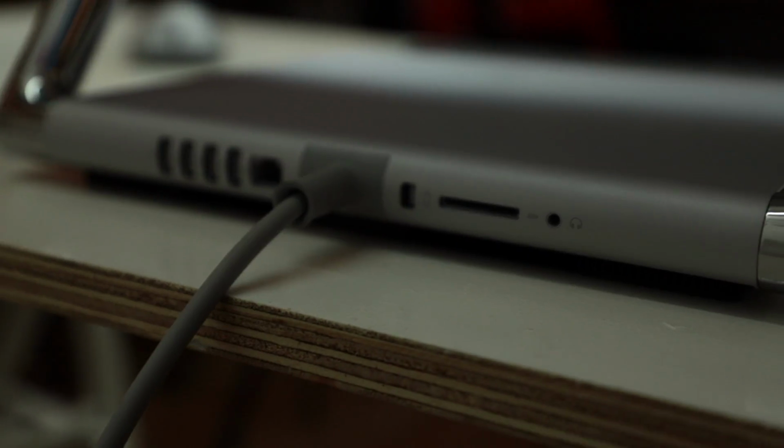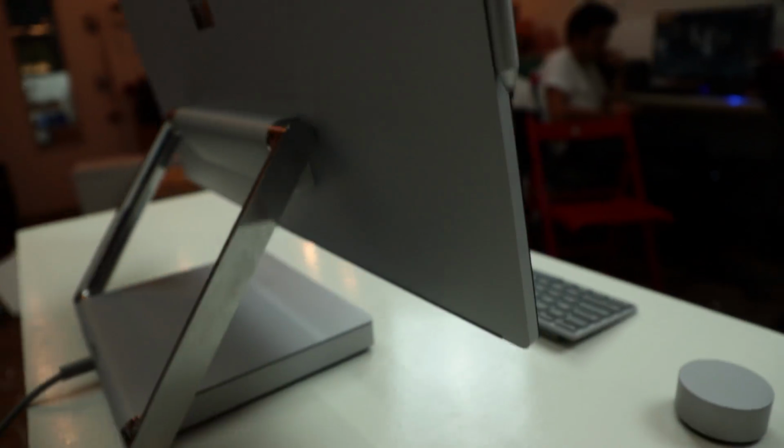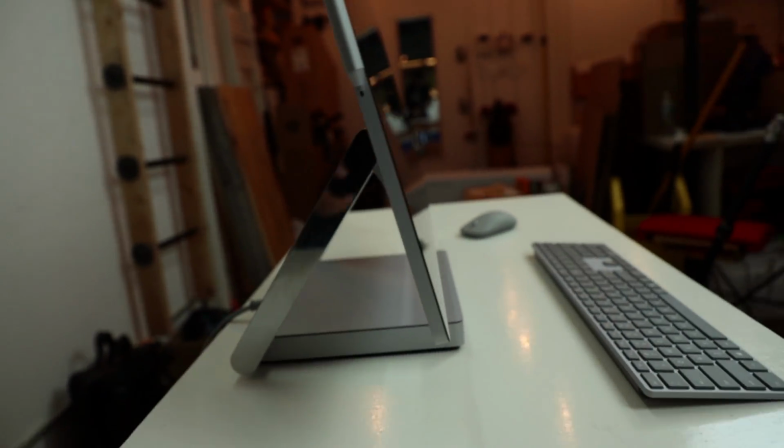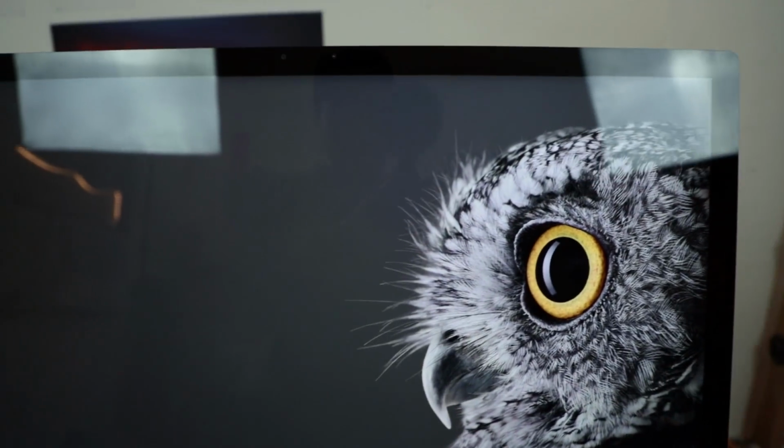And then I'll show you the back ports right here. That's what the back looks like there. I don't love that the headphone jack is in the back. I wish Microsoft would have included one in the display because it's kind of weird running a wire forwards like that. The display is gorgeous.